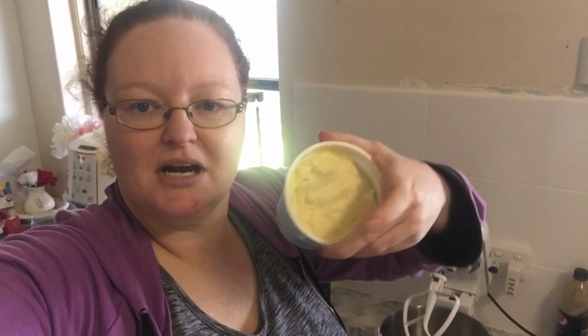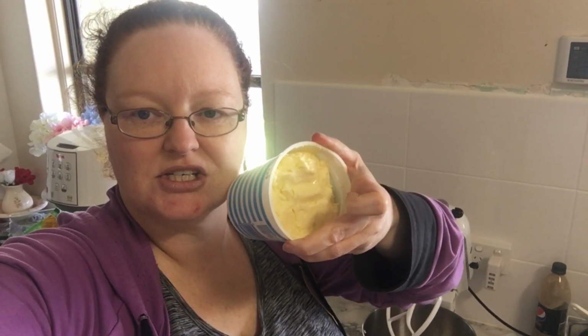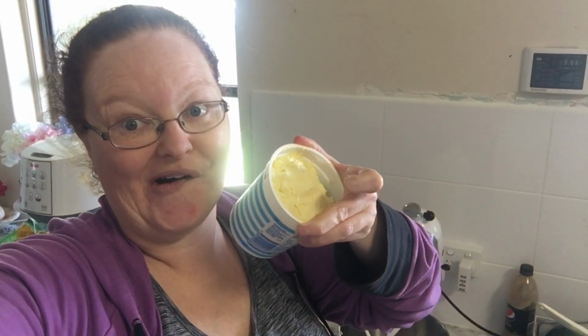So you guys remember that I made butter the other week. It's been in the fridge and I'm gonna make some cornflake cookies. So cross your fingers that this works. All right, let's give it a go.